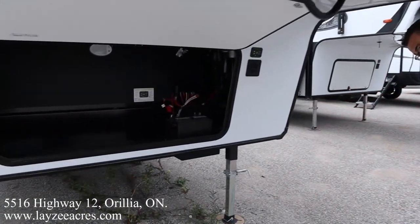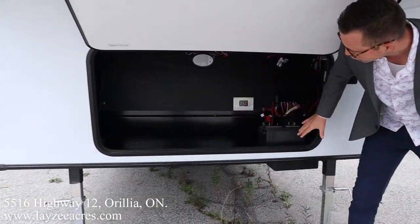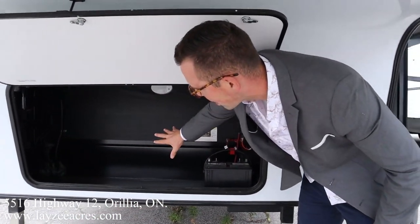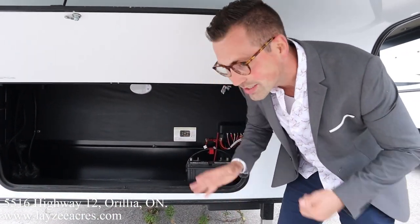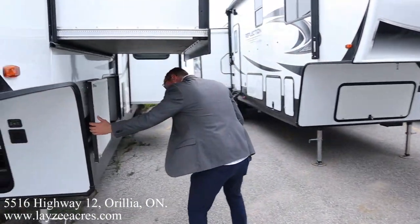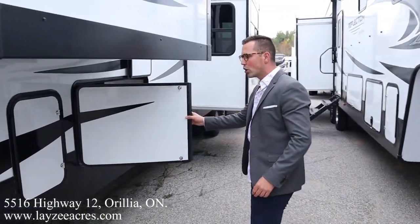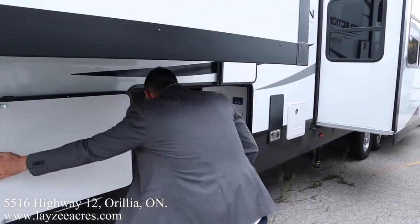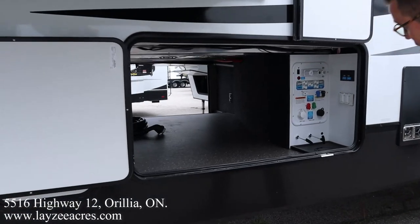Down below, we got a rougher style storage where your battery can go, where your battery does go, pardon me, like wood blocks, those kind of rougher things can go in through there. We got 6-point electric auto leveling, 30 pound propane tanks, one on either side. We have our nice pass-through storage right in through here.